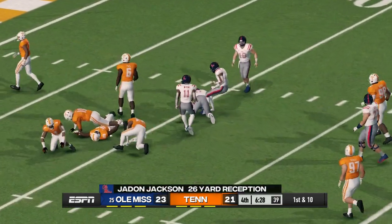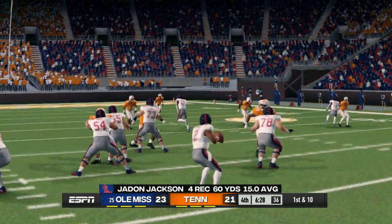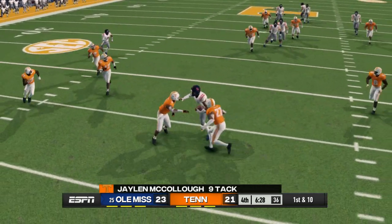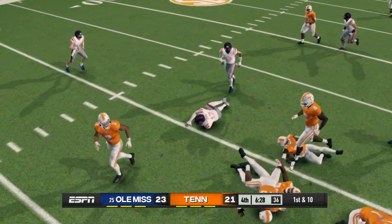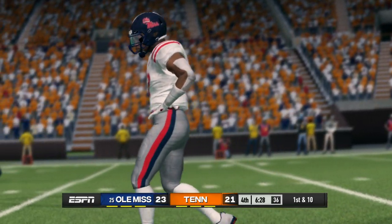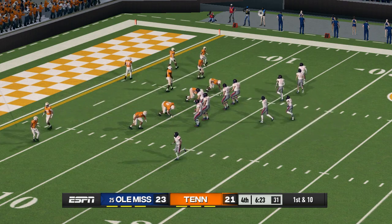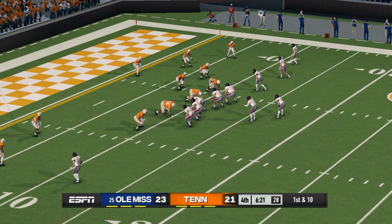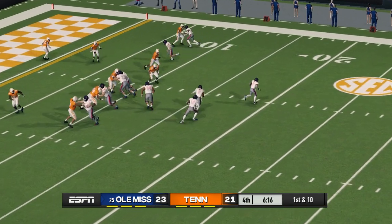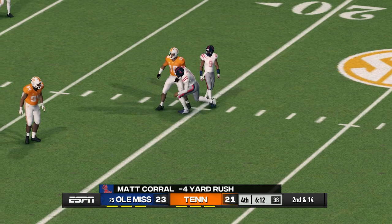Down he goes, around the 11-yard line. First and 10. Ball on the 11-yard line. He's stopped behind the line.